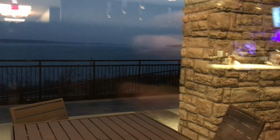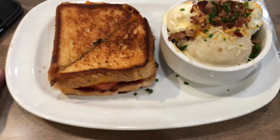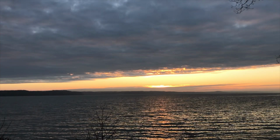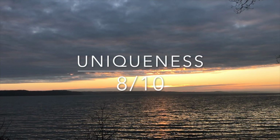And then I'm going to include this one also in there. This is my view overlooking the water while I ate dinner at the hotel, which was super fun. I had a gourmet grilled cheese sandwich and loaded mashed potatoes, and it was awesome. So for this category, I'm going to give nearby amenities a great 8 out of 10 score.